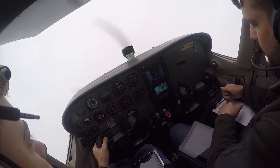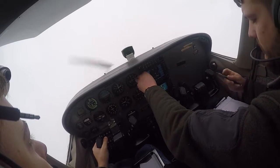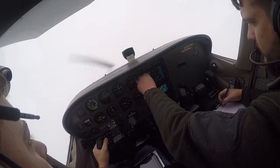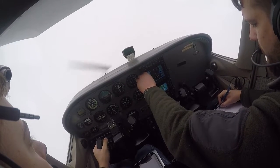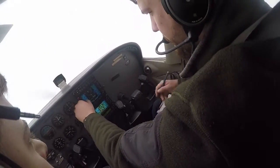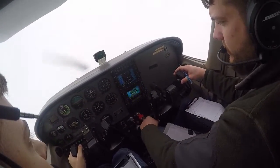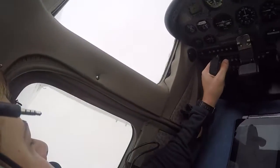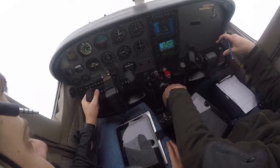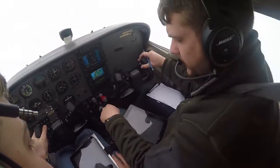Who's calling approach? 06828 Juliet with you, 3,000, heading 290. 6828 Juliet, approach, roger, fly heading 310. We have information, expect the RNAV 32 approach. Will this be a full stop? We'll advise when we have Quebec and expect the RNAV 32, and no, we're planning to continue on to Executive after this.